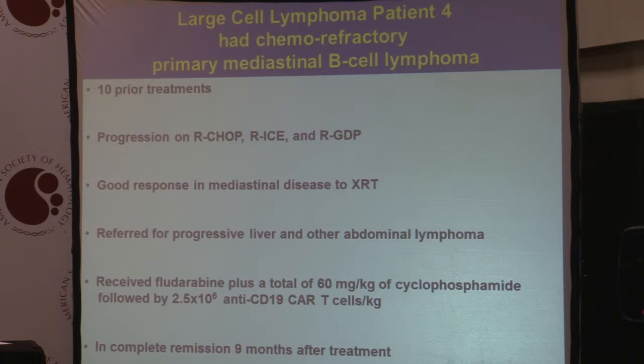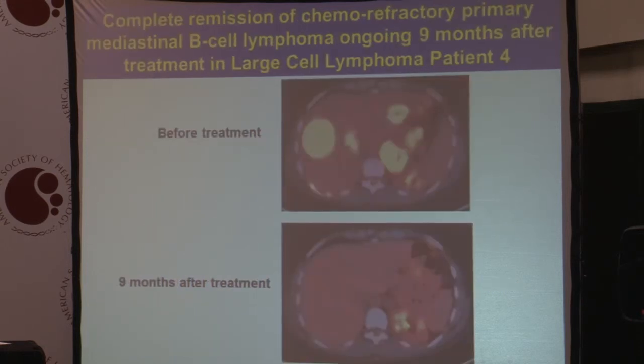We treated her with fludarabine and cyclophosphamide, as I noted before, and infused 2.5 times 10 to the 6 CAR positive T cells per kilogram. She's now in complete remission 9 months after therapy, and I'll show you her PET CT scan showing the response. You can see here the yellow areas are areas of lymphoma in her liver, and also another abdominal mass here. 9 months later, there's no enhanced metabolic activity, showing an eradication of the lymphoma in her liver. She had some acute toxicity during the treatment. She had hypotension. She had some delirium. She was sick for about a week, but then recovered fully.